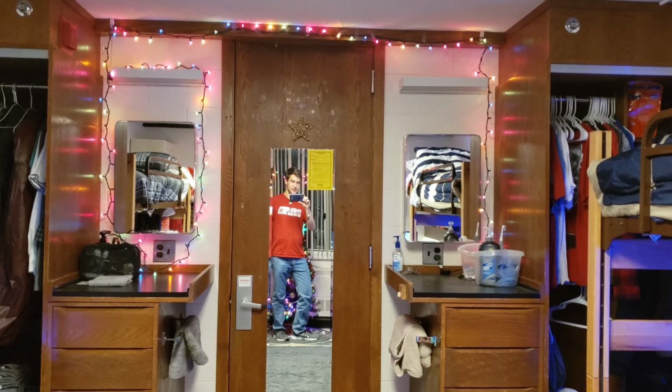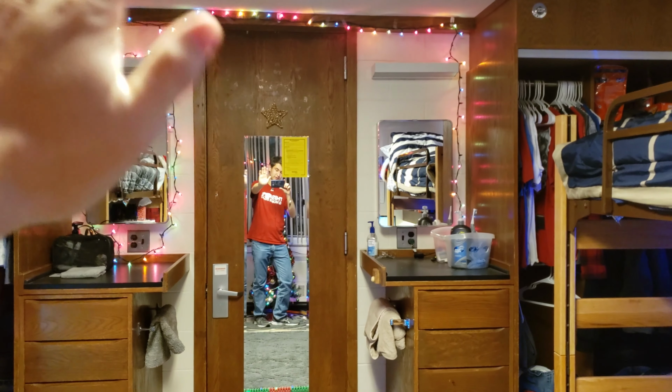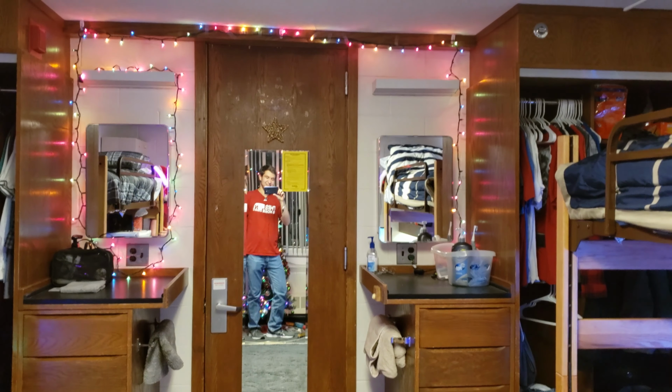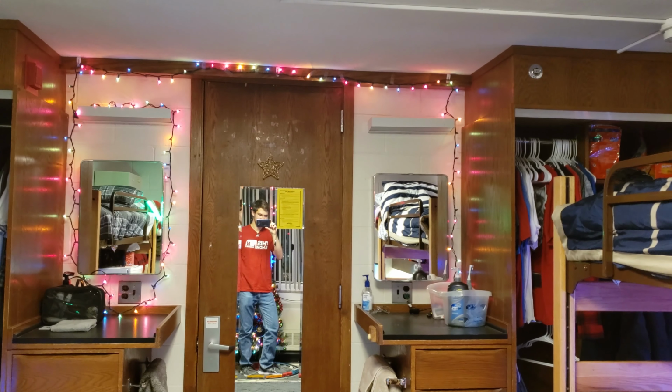And just to show what the back of the room looks like, since it'd be easy from this angle, that's me in the mirror. Hi. And we've just got another set of Christmas lights kind of up around there, just as extra decoration.